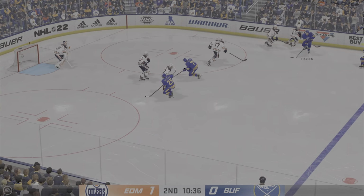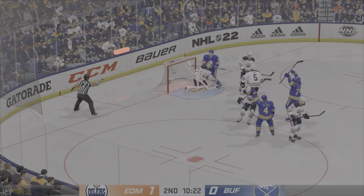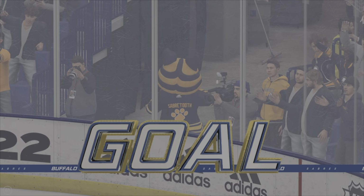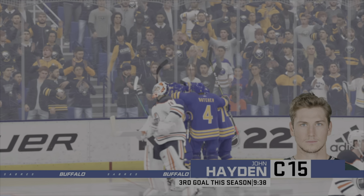Moves it around along the half wall. Puts it on net. Turns it aside. It's in the back of the net, and we've got ourselves a new game. Always amazes me, James, how one shot changes everything. Now this game is even.